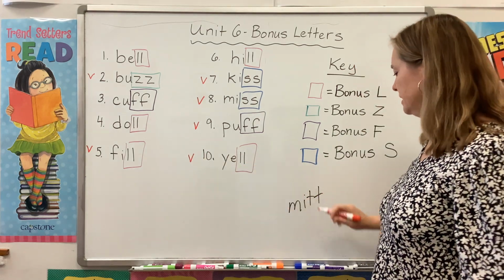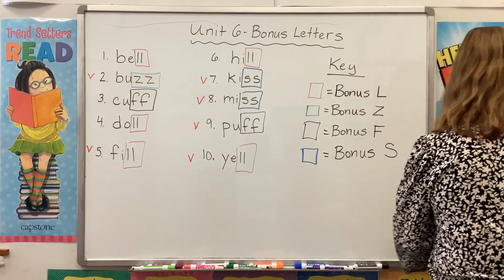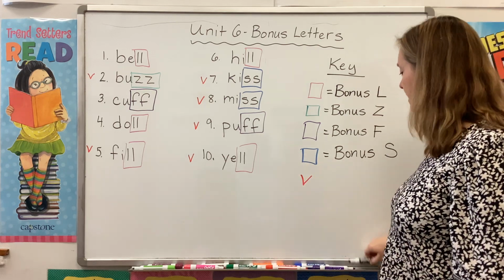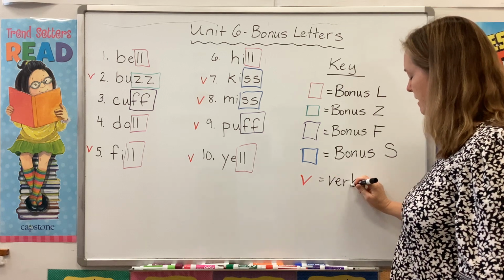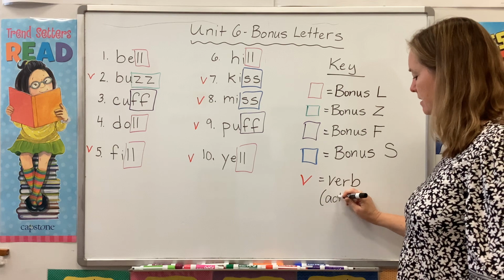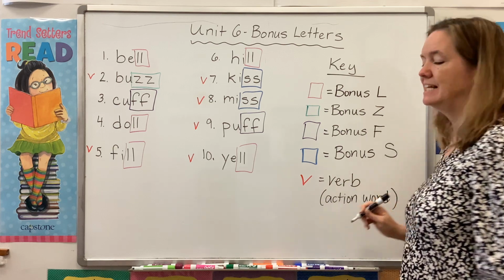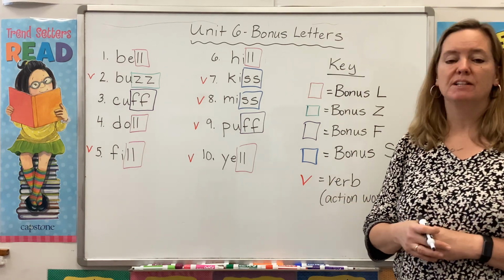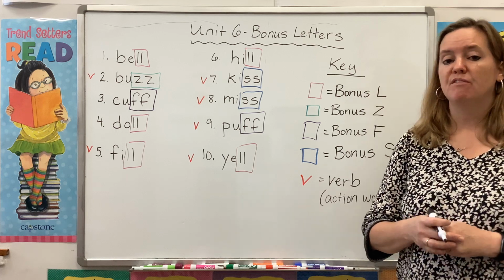So over here, we're going to write V equals verb. And a verb is an action word. Now, I want you to learn this because you're going to find out that just like there were rules with plurals, there are rules for verbs.